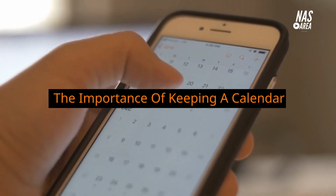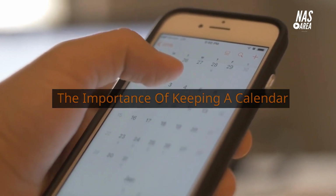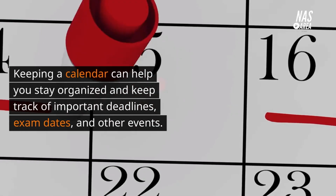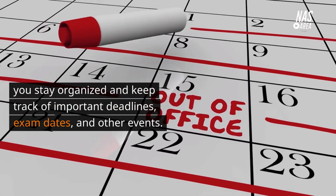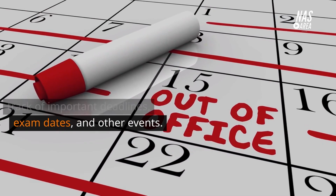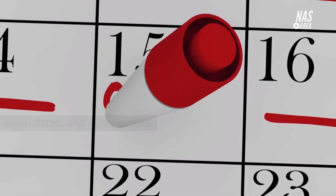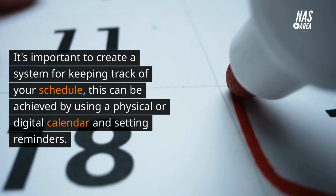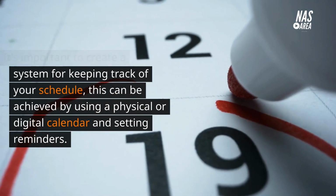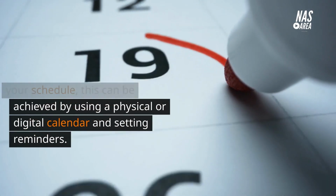The importance of keeping a calendar. Keeping a calendar can help you stay organized and keep track of important deadlines, exam dates, and other events. It's important to create a system for keeping track of your schedule. This can be achieved by using a physical or digital calendar and setting reminders.